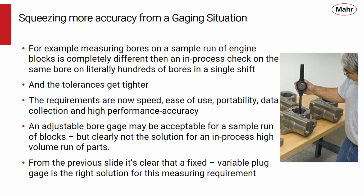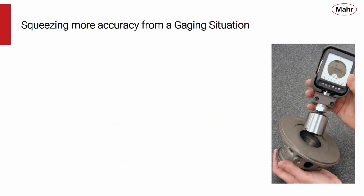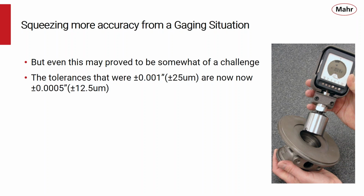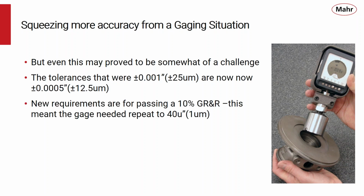So from the previous slide, it's pretty clear that as tolerances get tight, a variable plug gauge may be the right solution for this new measuring requirement. But even that, when tolerance gets so tight, could be somewhat of a challenge. Take this one application where tolerances were 1/1000, now they might become 5/10. It's not unusual sometimes over time to see that happening. And people are getting more concerned about the ability to make those measurements, so they want documentation where that gauge now has to pass that 10% GRR that we mentioned before. In our world, that meant the gauge had to repeat now to 40 microinches, pretty tight tolerances. And that's tight even for fixed variable gauging.